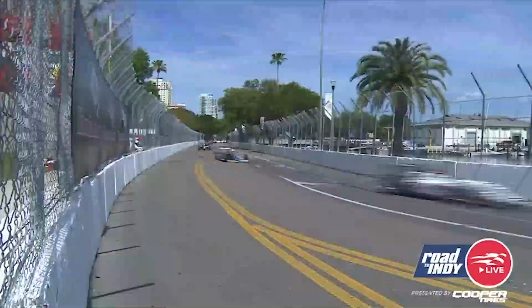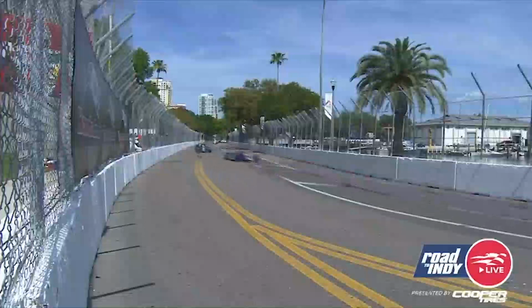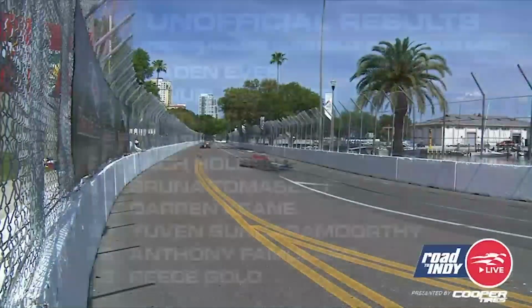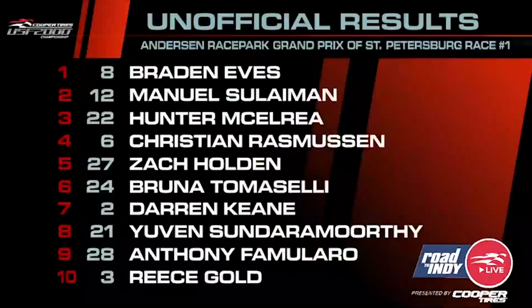But Braden Eves wins from pole, Michael, on what was a very action-packed event. A bit chaotic, a bit disjointed, but Braden Eves did a great job holding him off, did a great job on all the restarts. I thought Suleiman did a great job. McElroy, once he got past that opening corner, did a great job. Rasmussen, some good battles. Zach Holden lost a few positions, but Bruna Tomaselli, a great run for her today.